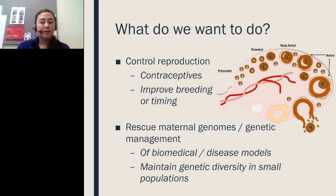At some point, these follicles are recruited in cohorts and activated to become preantral follicles, where the granulosa cells around them will begin to proliferate and develop. And then the follicles will begin to recruit vasculature. I'm not sure how well this is actually showing up on here, but they recruit the vasculature that will allow the follicles to start pulling in liquid, basically water, into the center of the follicle, which will create these little cavities, which are indicated by the white gaps in there.